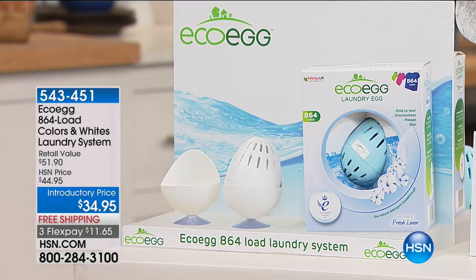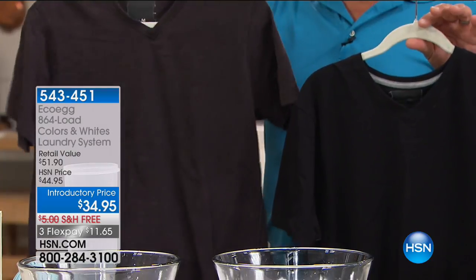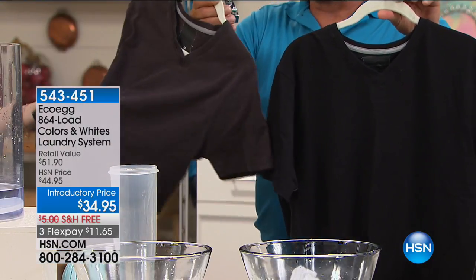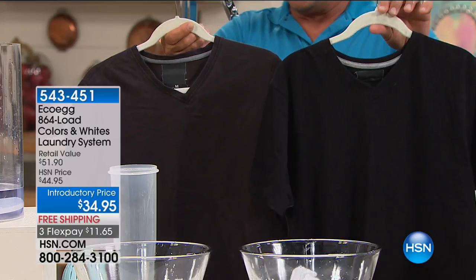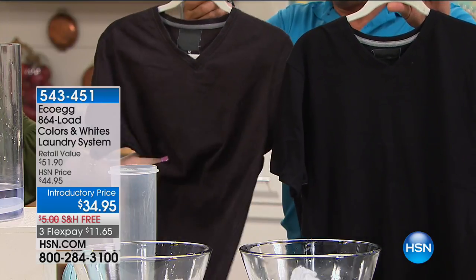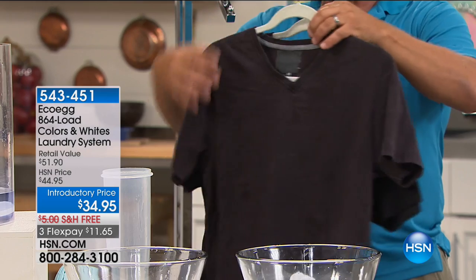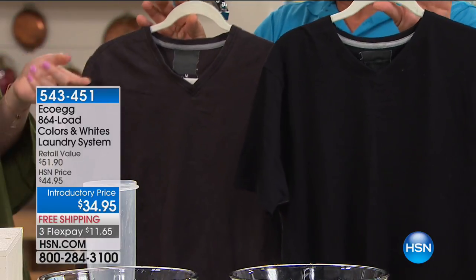Now, we did a test with two identical black t-shirts. We washed them both 25 times, one with normal store-bought laundry detergent and one with the Ecoegg. First of all, you can see the difference right away. One is faded, it's like colorless. 25 times, one with the Ecoegg, one with the store-bought laundry detergent. But the feel is what I want you to notice. You can notice the difference in the color of your clothing, but it's the feel when you put them on. It feels so much softer, plush and velvety on your skin. And it's not faded. Compared to this rough, sandpapery feel. And just hard. You don't have to even use fabric softeners because it's like everything is built in.